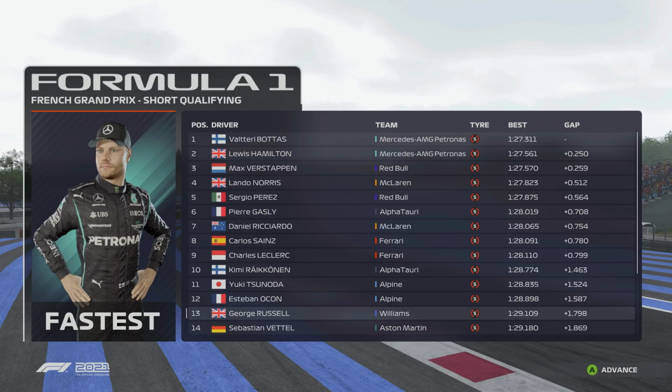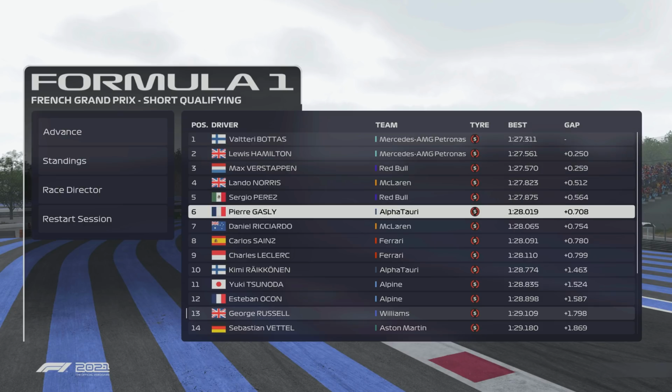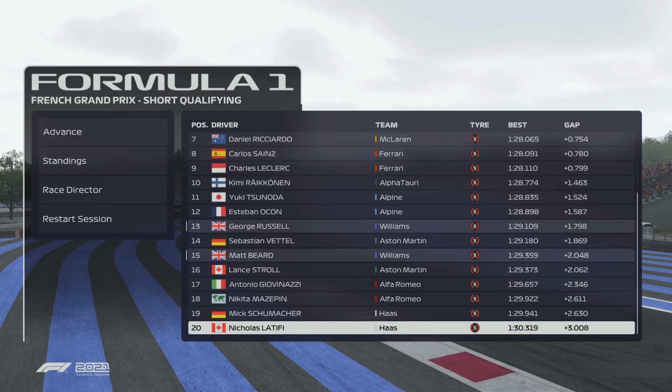Well, there we go then, qualifying done and dusted for the French Grand Prix, and it is Valtteri Bottas who lines up on the pole there ahead of Hamilton, just 9 thousandths of a second clear of Max Verstappen. Lando Norris separating the Red Bulls though, so clearly McLaren have got some good pace this weekend. Then Gasly 6th alongside Checo there, and you can see Ricciardo, both Ferraris, and Kimi Raikkonen rounding out the top 10. We're only a row behind our teammate George Russell there, as we still seem to be locked into a pace battle with Aston Martin.